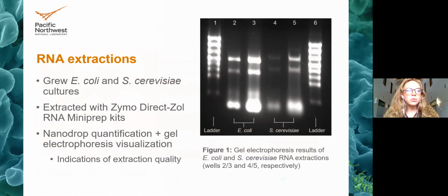As I mentioned, we grew the E. coli and the yeast cultures. We extracted them with these pre-made RNA mini prep kits. And then we used a nanodropper to quantify the number of nucleotides that we had from each extraction to make sure that there was enough RNA. And then also we used something called gel electrophoresis to visualize the length of these RNA strands. And that's what you guys see here in this figure.